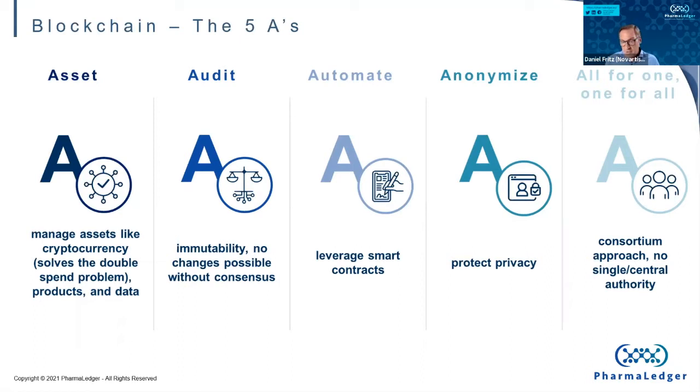So that's a good fit for the pharmaceutical industry. Automation, so removing non-value adding activities through smart contracts, or just eliminating these, or reducing them by leveraging standards and smart contracts. So this offers great potential. Anonymize, protecting people's privacy, especially with health data. We don't want to invade or injure people's privacy, and health information is, of course, very sensitive.